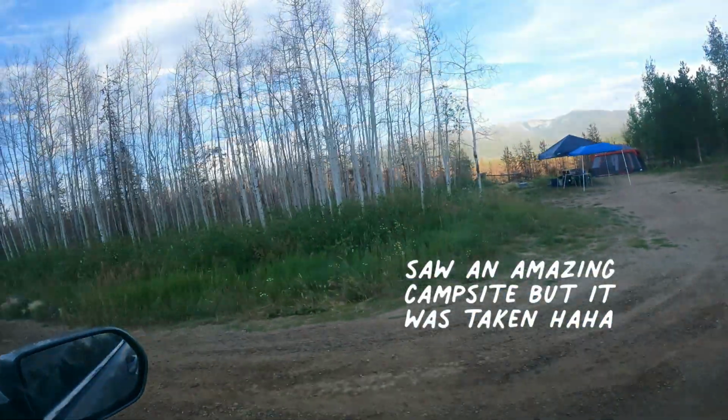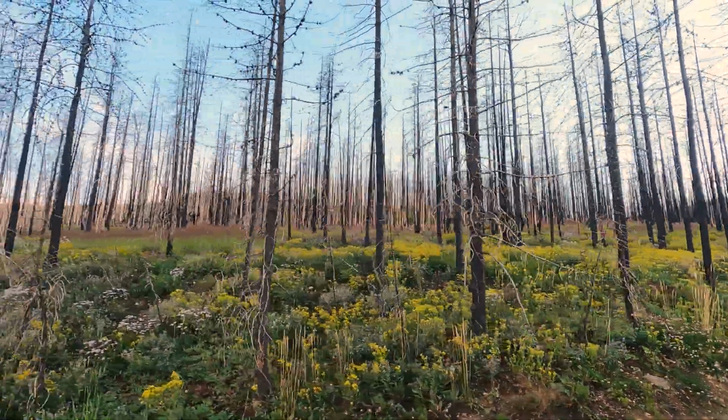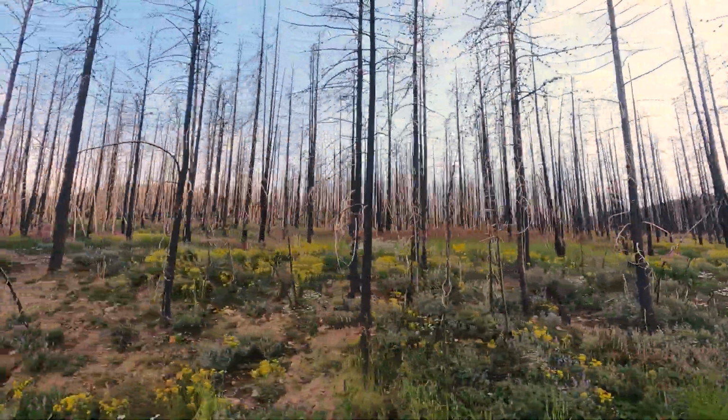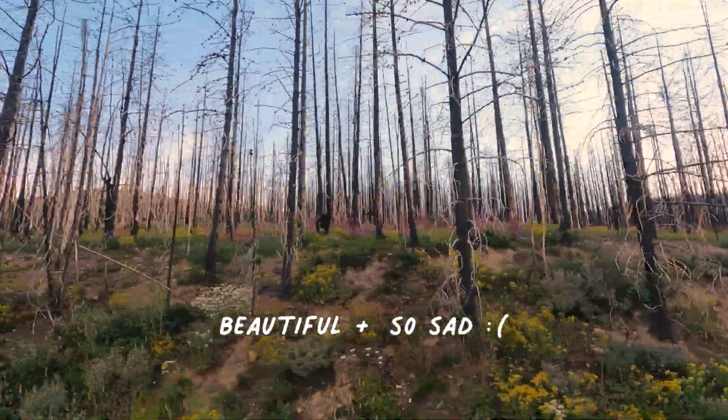Oh, they got a good one. Oh. So that's what we're doing. We're scouting. We're gonna find the prettiest spot and then call them and say, okay, you can come now. So there were massive wildfires out here, and all the trees are dead, but all the wildflowers are just bursting. It's beautiful and so sad at the same time.